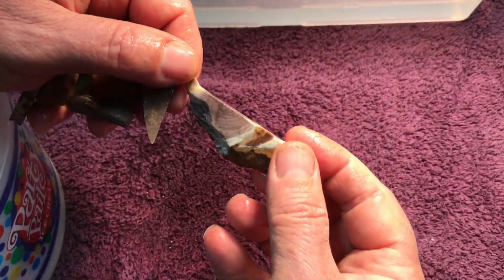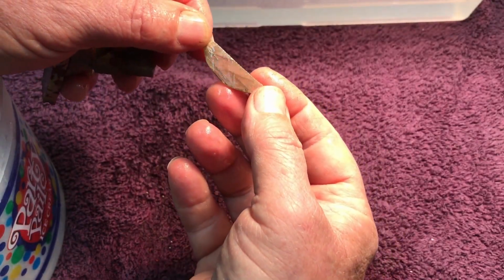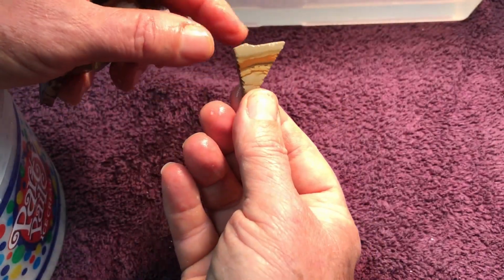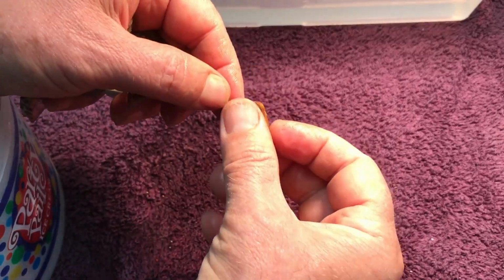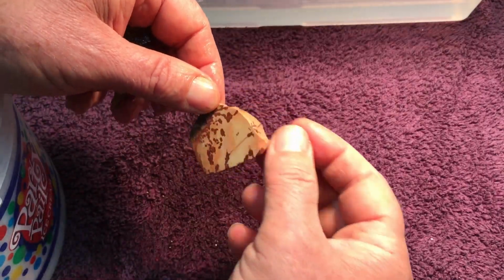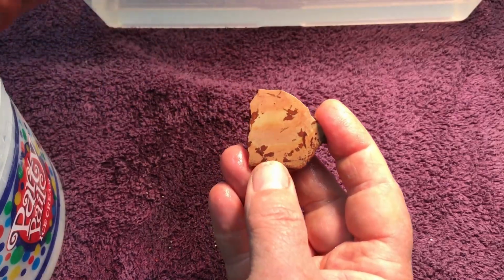Willow Creek jasper. A broken piece of labradorite. Small piece of picture jasper. Small piece of charoite. I think this is Owaihi jasper. I should know this, but I don't, unfortunately. Sorry, it's a jasper.